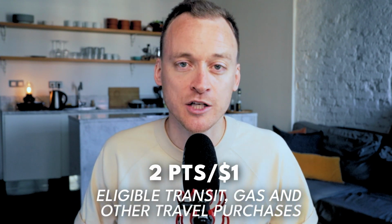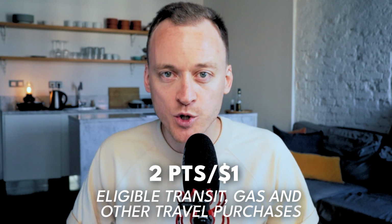And on top of that, the Cobalt card offers 2 points per dollar on eligible transit, gas, and other travel purchases. This includes public transit, taxis, ride shares like Uber, and even parking fees. So it's perfect for city dwellers or anyone with a regular commute who finds transport as one of their highest expense categories. And if you love to travel, you'll rack up points quickly on flights, hotels, and car rentals, which will make your next trip that much cheaper.